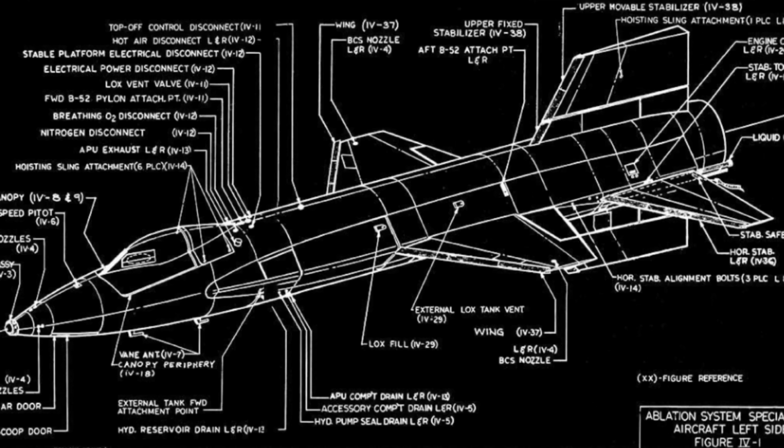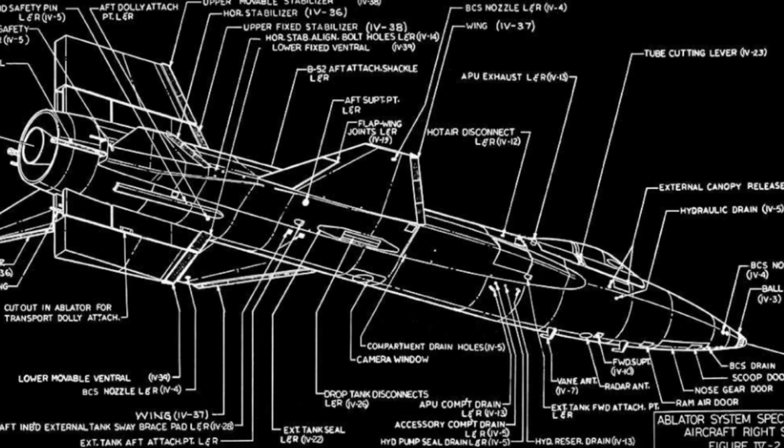History, the X-15, the fastest and highest flying manned aircraft in history. The X-15 was a critical stepping stone to space travel. Developed in the late 1950s and early 60s, the X-15 was a sleek black aircraft resembling a rocket more than a traditional airplane. It was designed to fly at hypersonic speeds, reaching the very outer edge of space.